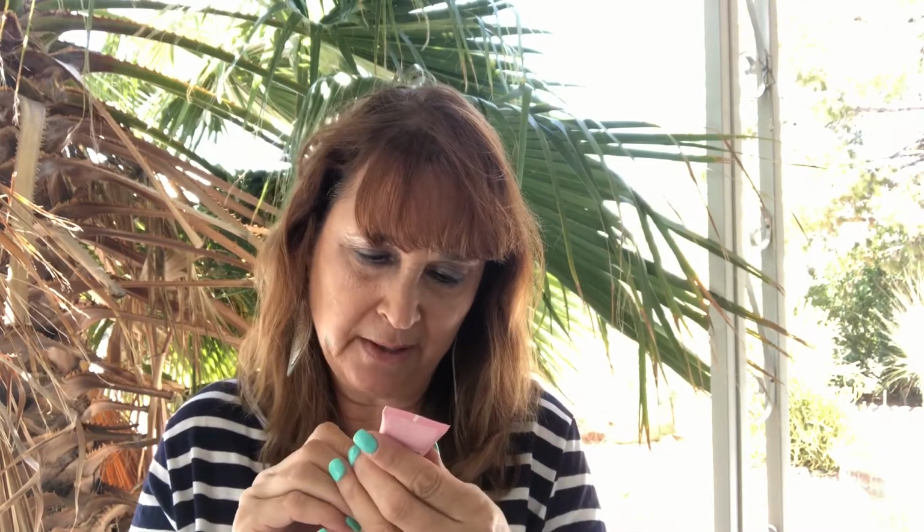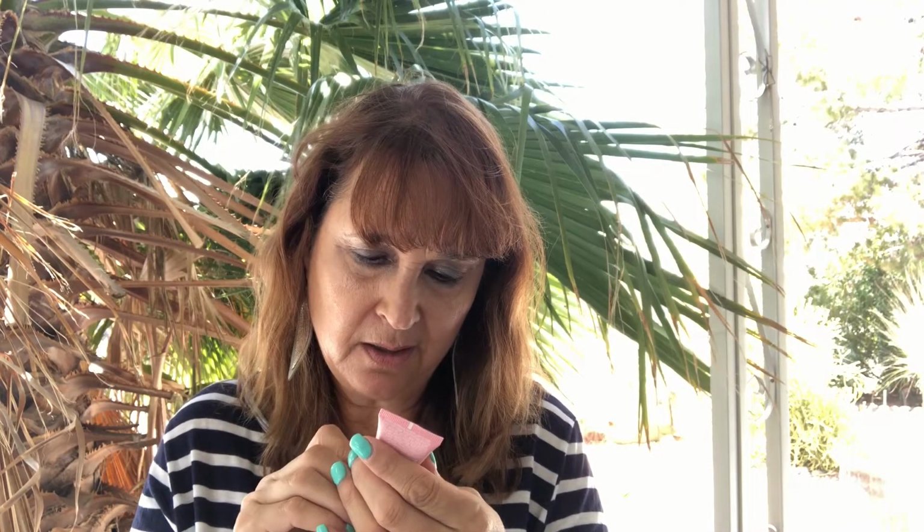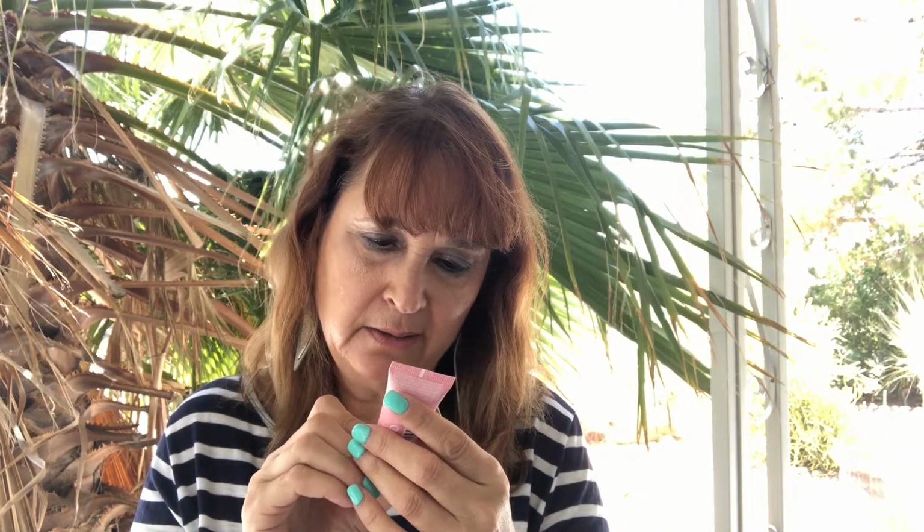The next thing is by Caudalie. I've seen this brand in a lot of boxes, and it's a moisturizing lotion for sensitive skin. And I don't know if it's a face or a hand, but it does smell awesome. I didn't see a price sheet in here unless I missed it.